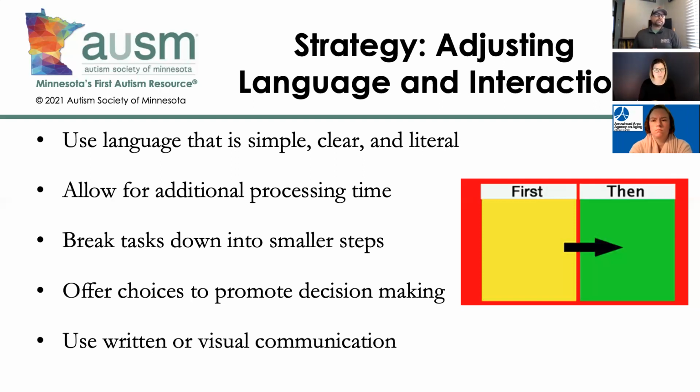And I'll give you some ideas of how written or visual communication can play out, but at its core, keep in mind what we mean by visual is just some sort of concrete representation, not having it just be all mental or verbal. It can be words, it can be pictures. I'll give some specific visuals we may use to work on specific skills, but just because you don't have something pre-prepared does not mean that you can't utilize that sort of strategy.